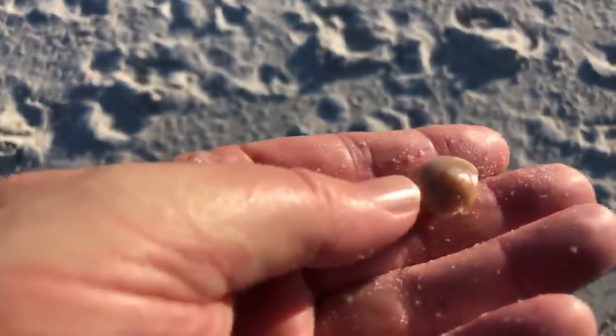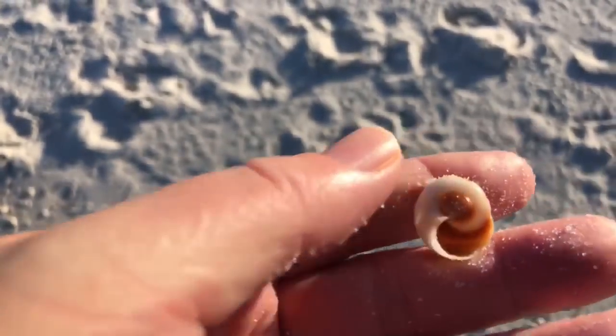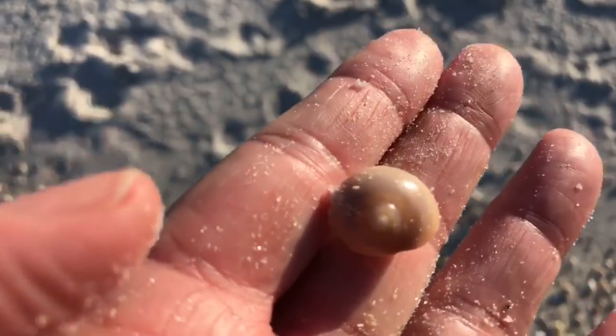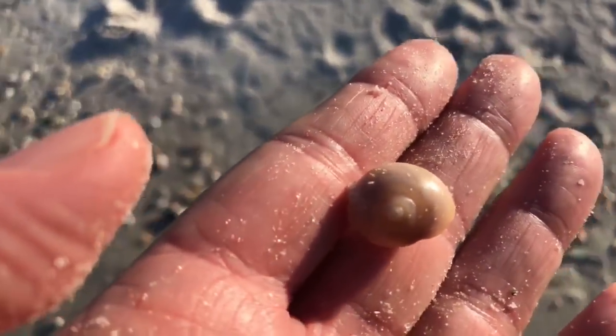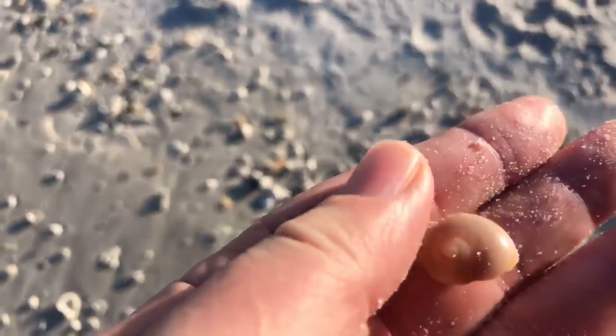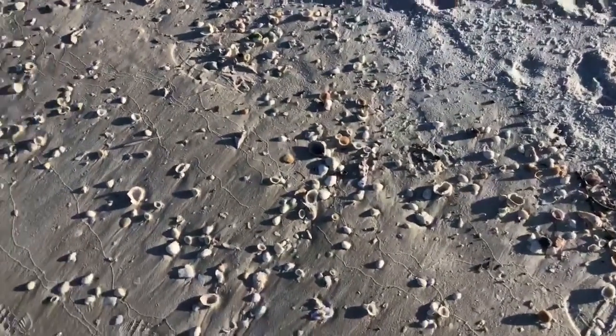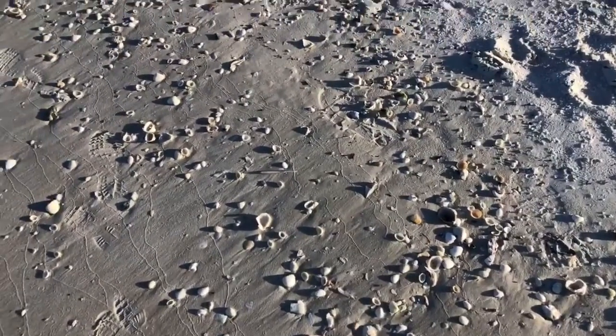That's a nice one. That's a little baby shark eye. It's got a white eye instead of a black eye. Little baby moon shell. That's cool. Well, I got something in my pocket. Not going home with empty pockets.